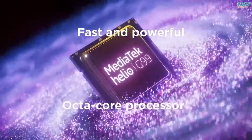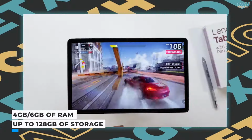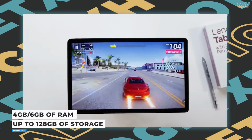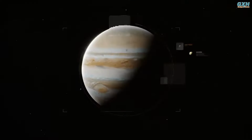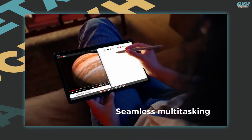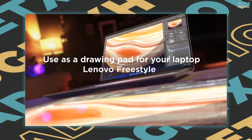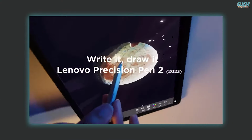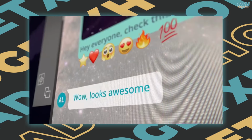Lenovo's Tab P11 Gen 2 is equipped with a MediaTek Helio G99 processor, which is supported by 4GB or 6GB of RAM and up to 128GB of storage. You can also get it with LTE as an option. Make your work more efficient by turning your Lenovo Tab P11 Gen 2 into a wireless touch monitor for your Windows PC with Lenovo Freestyle. Use the optional Precision Pen 2, 2023, to sketch or edit the content on your PC via the tablet.